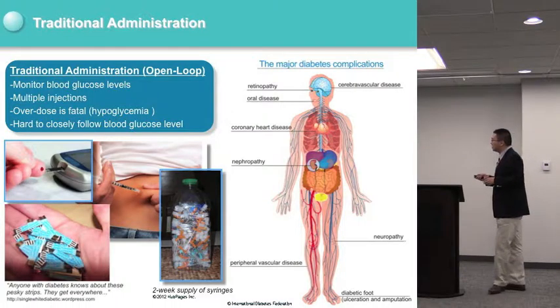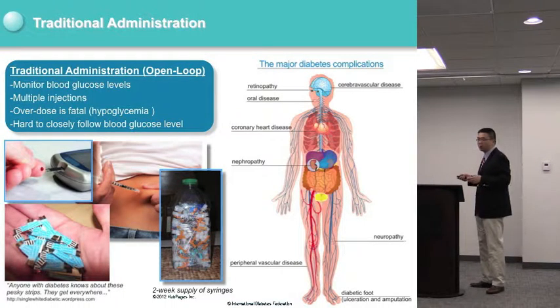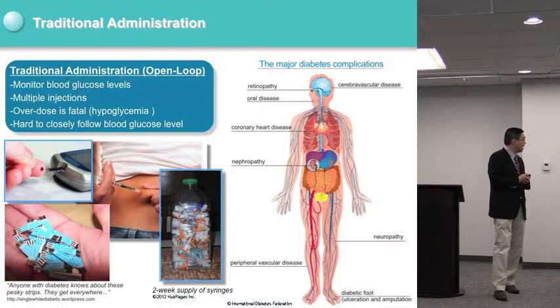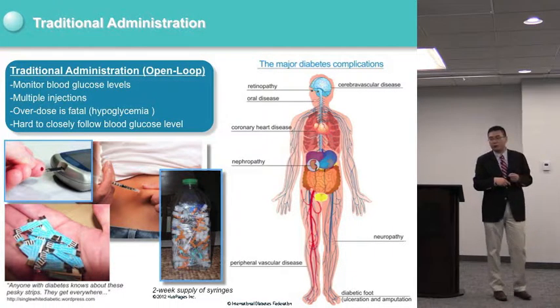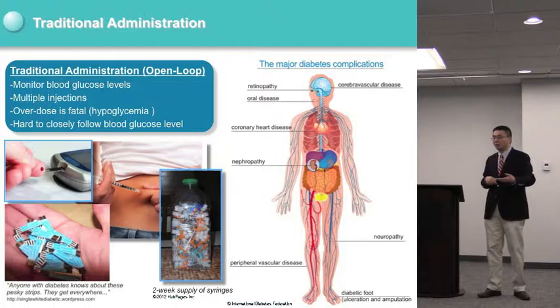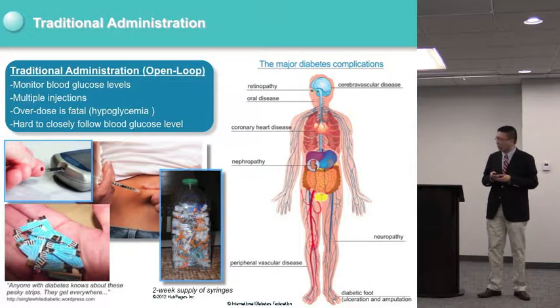Okay, and overdose is fatal. It can cause hypoglycemia if you inject too much insulin. And it's also really hard to tightly control glucose levels with this kind of insulin injection. So as a result, many diabetes complications will occur.